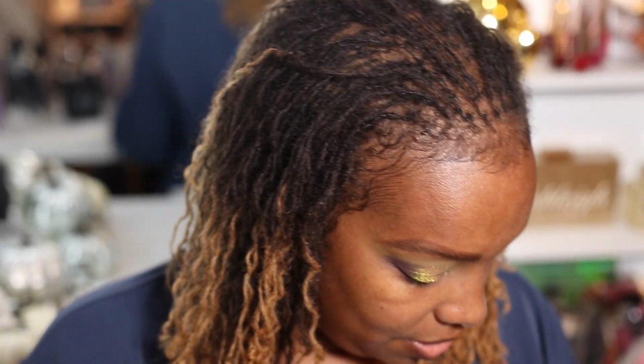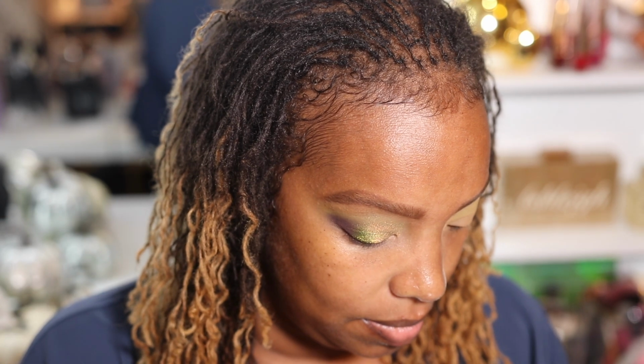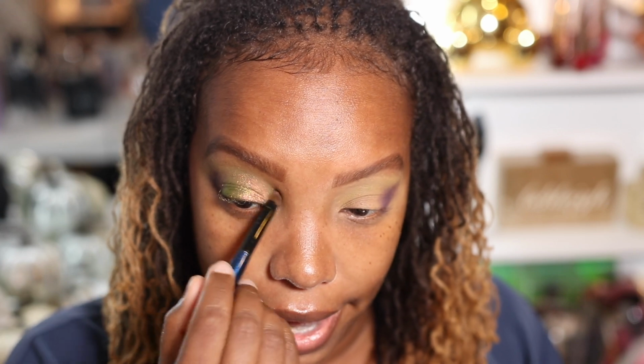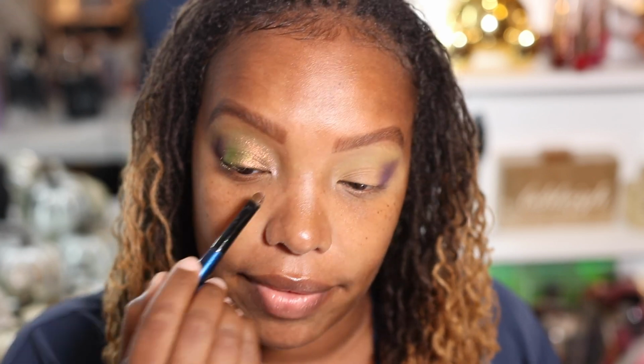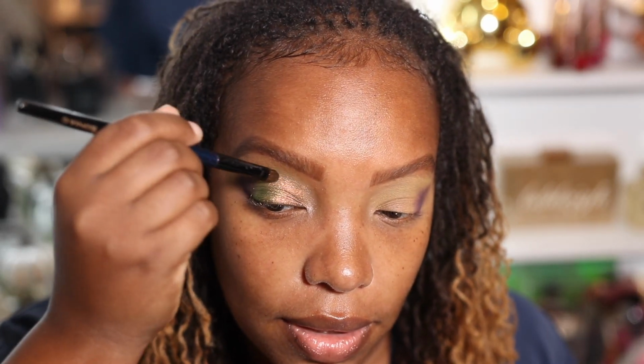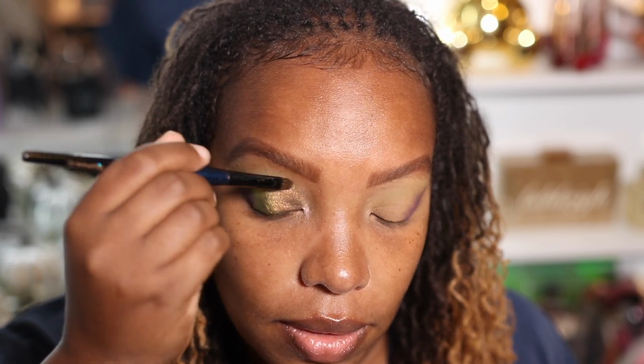All right, now inner corner highlight. I'm just going to take the tiniest amount of Wicked Flowers. Ooh, pretty. Yeah. You see, it just kind of gave it that little pinky pop. Merge the two together. Let's see, I'm going to take a little bit more Surreal. All right, I'm happy with this.